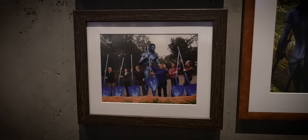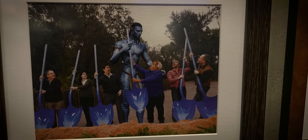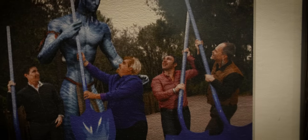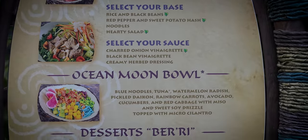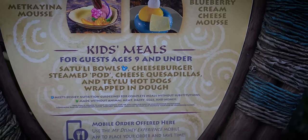The funniest thing is this picture on the wall showing some of the people from this company, and you might recognize some familiar faces. There is Joe Rohde, a Walt Disney Imagineer, and the producer of Avatar, John Landau. Inside of said Satu'li Canteen, you could find like a space version of Chipotle bowls. You basically pick your meat, pick your toppings, pick your sauce, and they're really good.